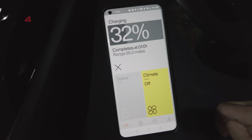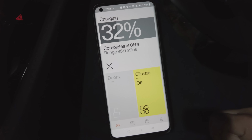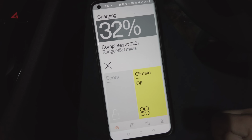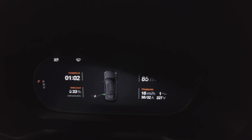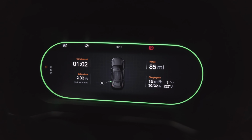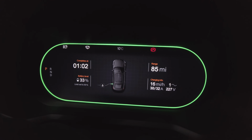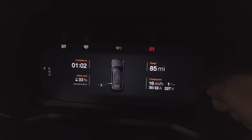And that's saying 32%, completing at what does it say? So it says completes at 101 with a range of 85 miles. Now if you look up here on the display, what does that say there? 33% completing at 102. So they're almost exactly matched, which is kind of useful. One thing I want to point out here is that this is nice.